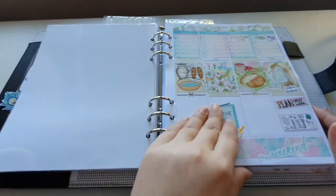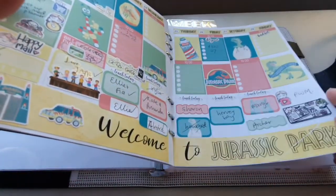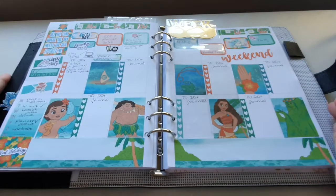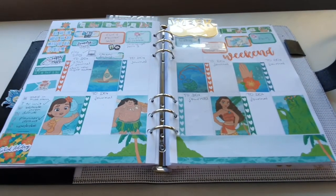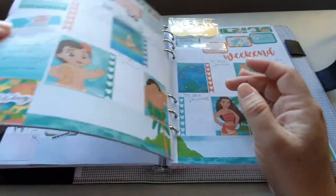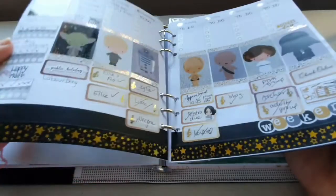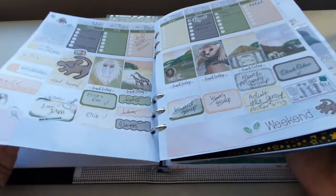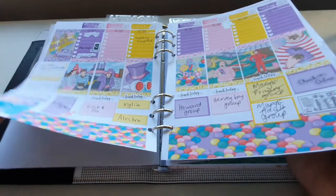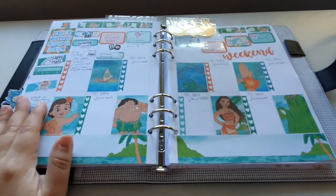And then I've got my weekly section. I've just left all my movie spreads in here. I've taken some of the year out. This is the current week. And we're currently in school holidays, so it's a bit different. But I'm currently doing movie themes in my planner and absolutely loving it. So I've done quite a few actually, and I should do a separate video at the end to say what I've done and stuff.